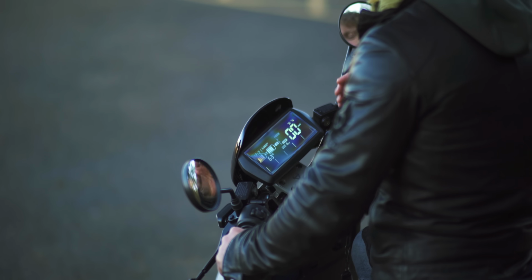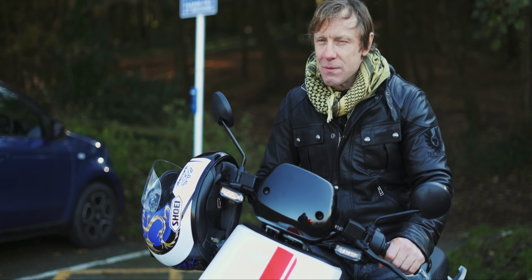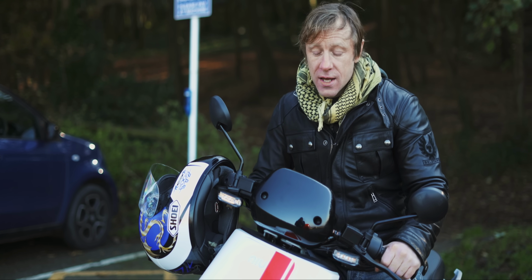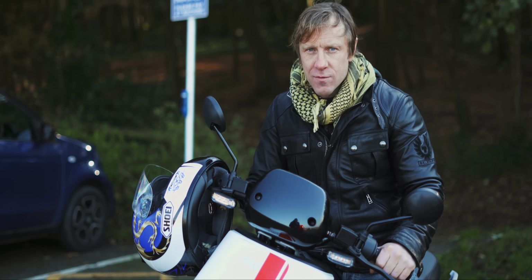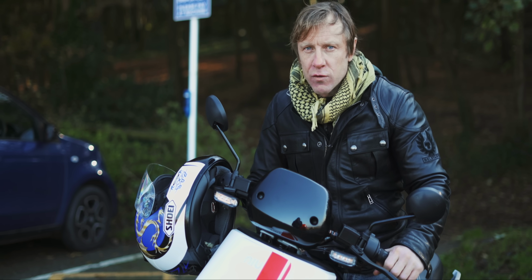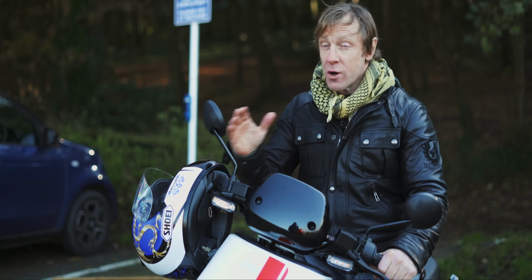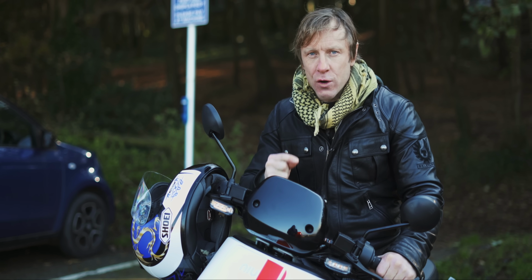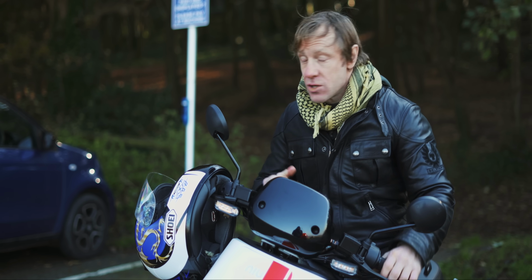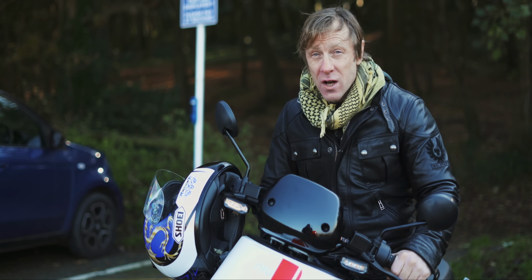There is a function of this vehicle which I suppose is a safety function, but I'm not that keen on it. When the battery power drops to about 10%, it will automatically turn on eSave mode, and that's to try and limp you home. The problem is you can't override it. So if you are 2 miles from home with 10% battery left, which is more than enough to get you home, you cannot have it on anything but eSave. So you're forced to ride home at 16 miles an hour, which in traffic, if the traffic's doing 30 or even 40 miles an hour, is actually quite dangerous to be going that slow.